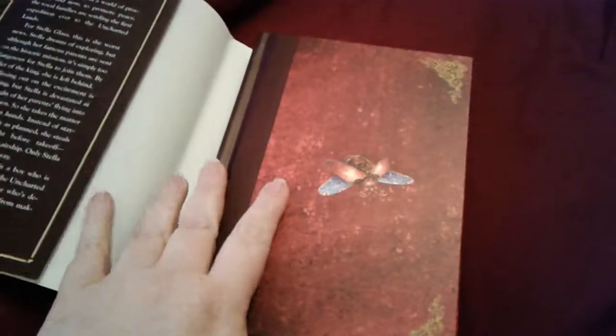Ooh! And I didn't even look at that. Wow, look how pretty that is. That's really pretty. Okay. Anyway, so that's one of the ones I got.